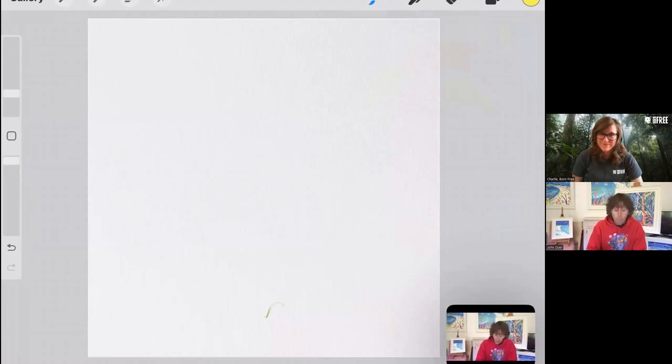Fantastic app. So let's start with the rainforest and macaws. Is that right, Charlie? If I get some paint down, some digital paint? Absolutely. Yeah.